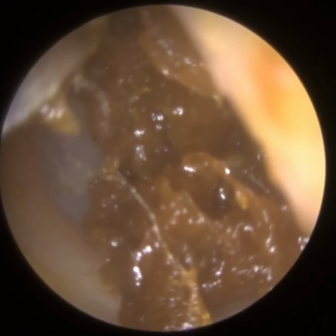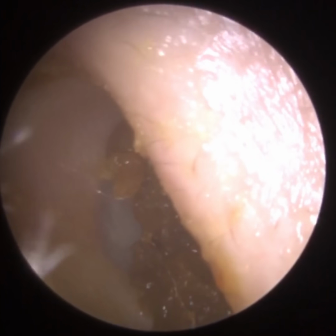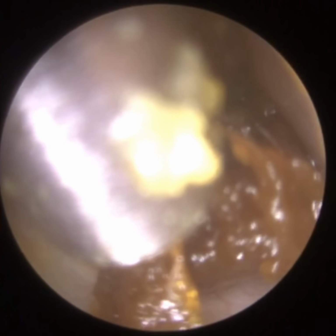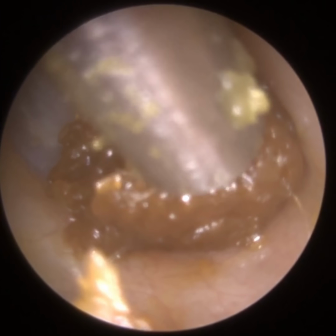So the posterior part of the eardrum's just been revealed there. Again, I'm just shaking the suction probe because it just got blocked. Sod's law, as soon as I come back out, it gets unblocked and I have to get ready to go back in. So just going for the base of the ear canal now. I'm just slowly lifting this upwards and away from the base to detach it from the canal wall.